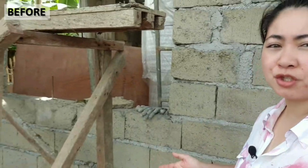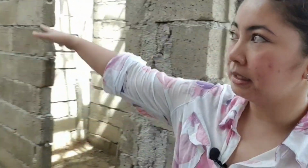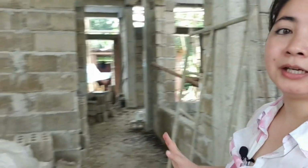Halika, pasok tayo. So, this is the entry porch. We opted for big windows because we want plenty of sunlight to come into the house. This is the main door. Imagine niyo na lang. This is the entry door. Main door. Okay. And then when you enter the house, there's the stairwell. The staircase is here. And then it leads to the second floor. There is a small powder room on this side. And then this is the living area.